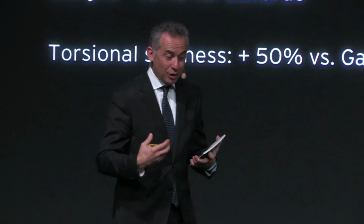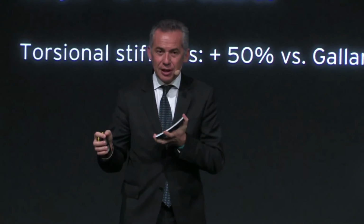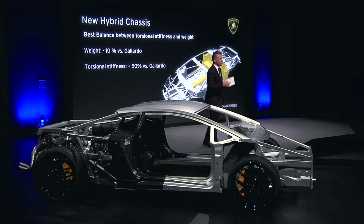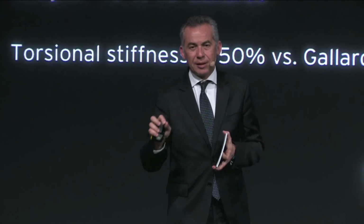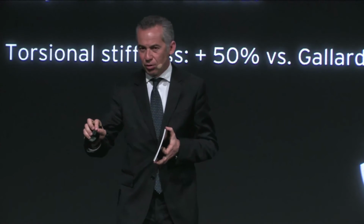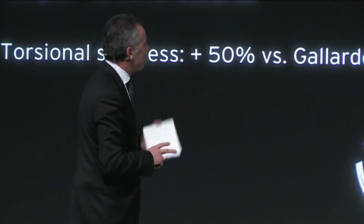the difficulty to start to think about the integration of different materials, one isotropic and the other not isotropic, to define what are the right percentage and the right position of every material. This was possible due to the huge experience of Audi in aluminum and our experience derived from the Aventador in carbon fiber. The exercise was exactly to define where every material must be, down to every centimeter of the monocoque, whether it's related to stiffness, weight, or safety. We define at the end what is the best for the Huracan.